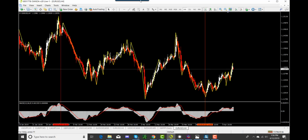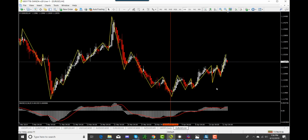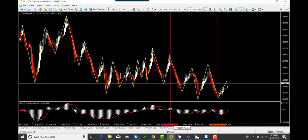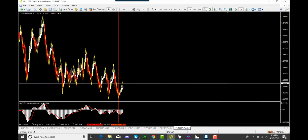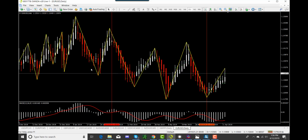Even if I go to a 4-hour chart, let me open this up. There's still a lot of zigzagging, kind of makes you wonder what the heck is going on. Now, if you were to go to a daily chart, in hindsight, of course, it looks easy because you're thinking, oh, market went down, double bottom, right, and it goes up. But that's hindsight, all right?